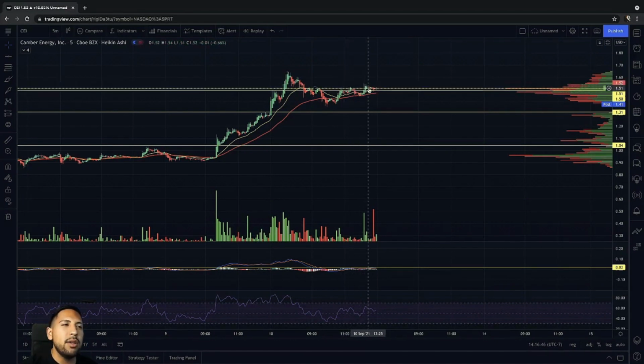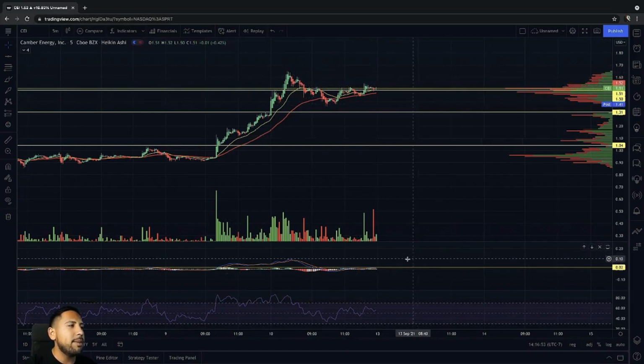In my opinion, we still are looking for a possible continuation here with CEI, but again, still only on the watch to get that confirmation above 150 on the buy pressure here on the MACD, in my opinion.